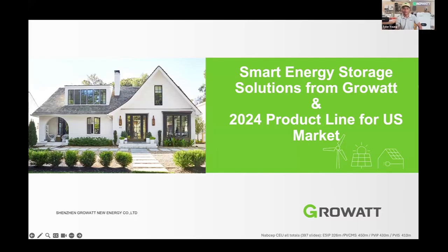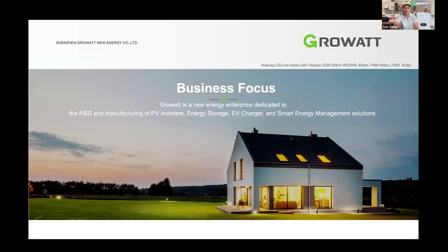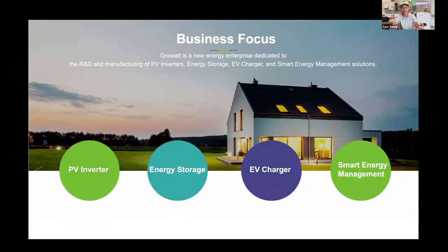Okay, there we go. Smart energy storage solutions from Growatt, 2024 product line for the US market. Growatt's overall business focus, we have 4 primary categories: PV inverters, energy storage, EV chargers, and smart energy management.